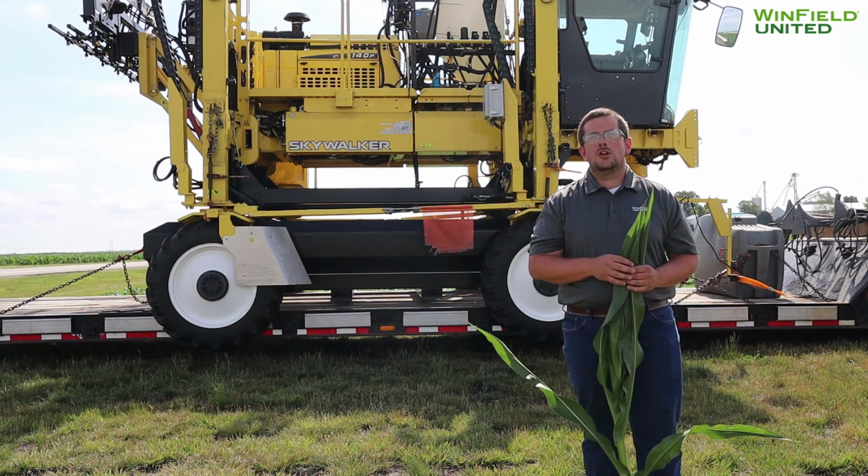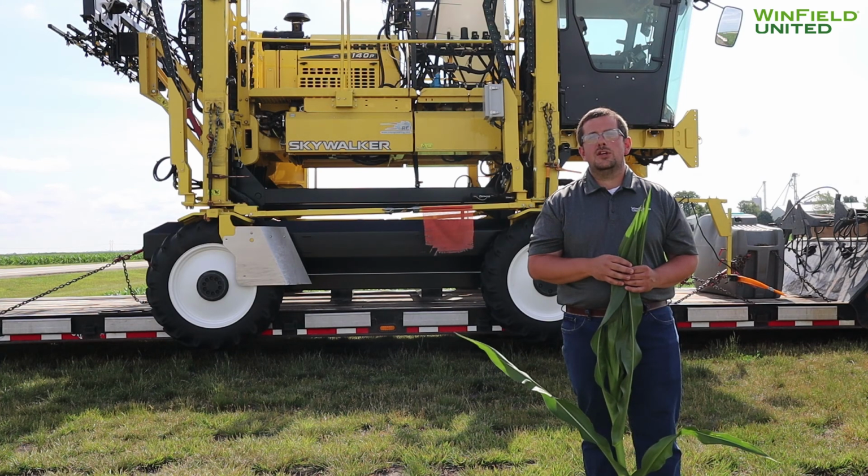So with that, consider at least trying a V10 fungicide application on your farm, or a pre-tassel fungicide application, to take advantage of some of these newer fungicide products that do have longer residual effects.